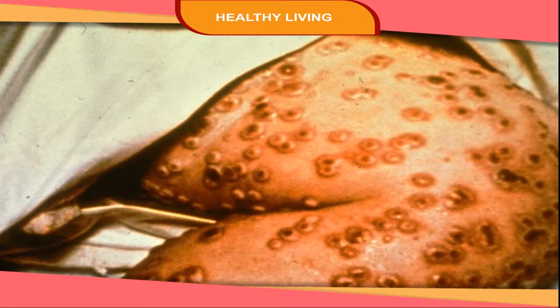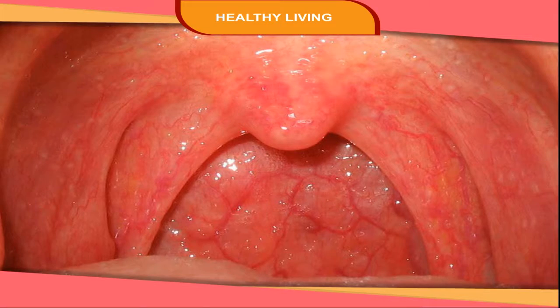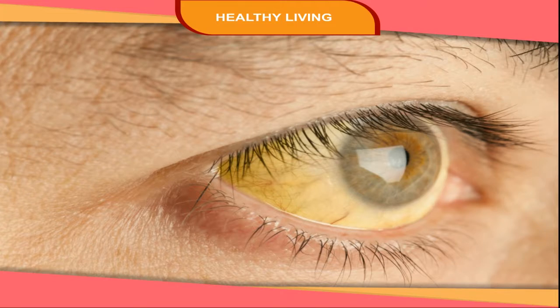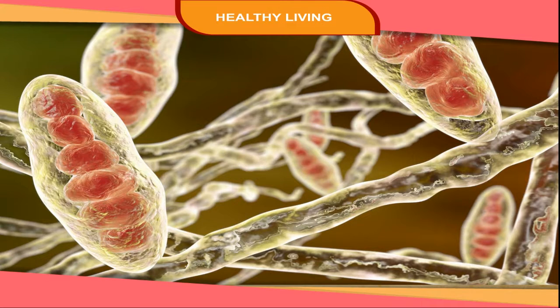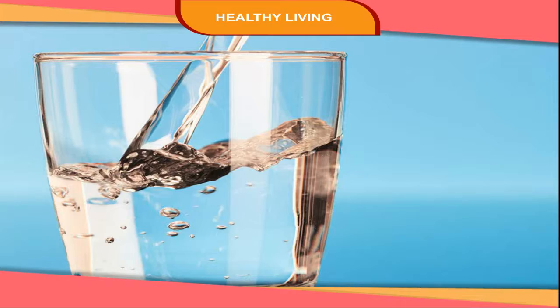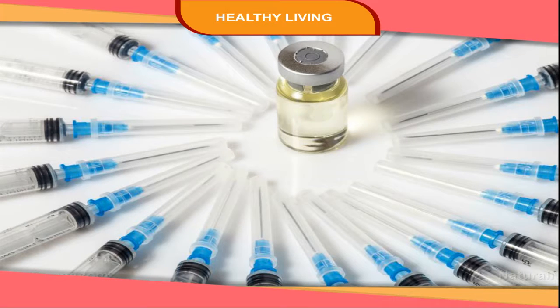Now, it appears that smallpox has almost been completely eradicated using this vaccine. Afterwards, many vaccines were developed to cure tetanus, diphtheria, hepatitis, etc. Louis Pasteur, a French scientist, discovered that most of the diseases were caused by germs. These germs enter our body through food, water, house pests, etc. He recommended that germs could be killed by the process of heating called pasteurization. He developed vaccines for several diseases including rabies.